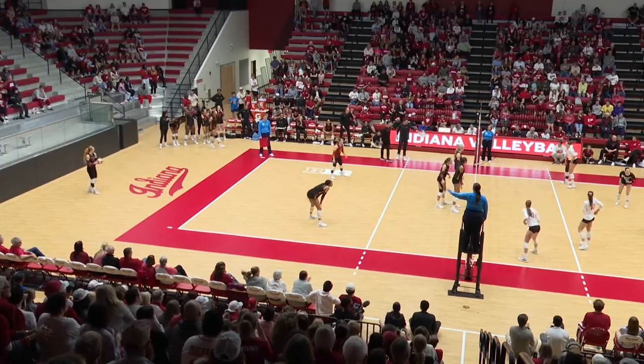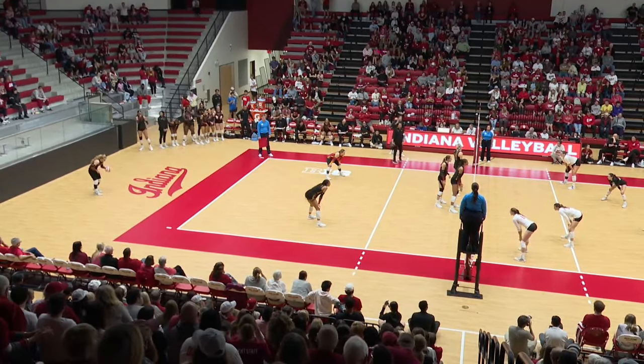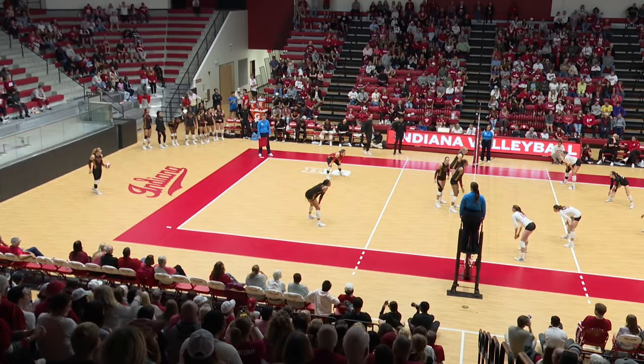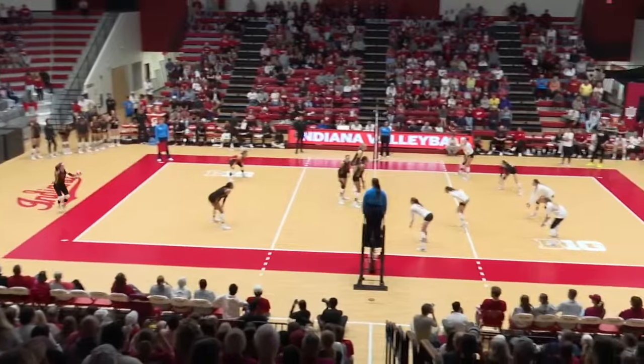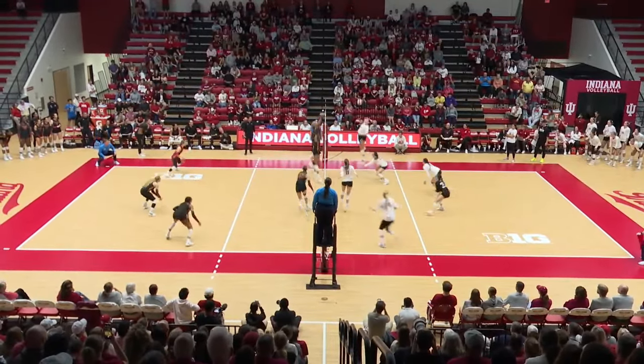You want to play your game. Don't do anything extraordinary. Just find one more point. Gosnell trying to end it against her former team. She played 4 years here in Bloomington. 24-22, Gosnell serves. Barely dug out by Alonzo Corsellis.